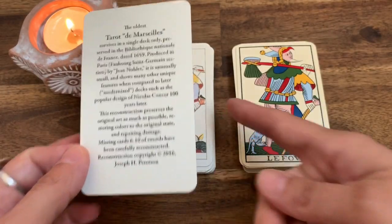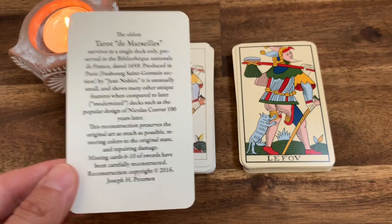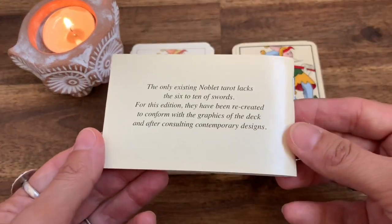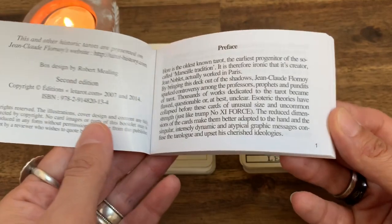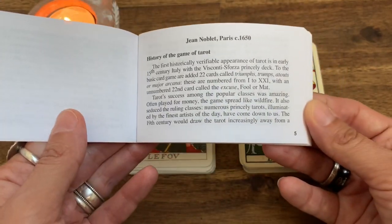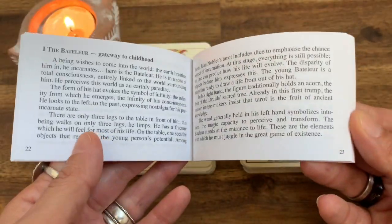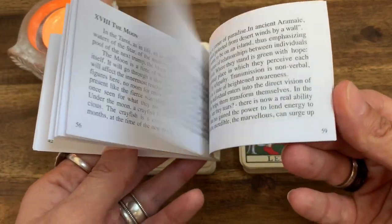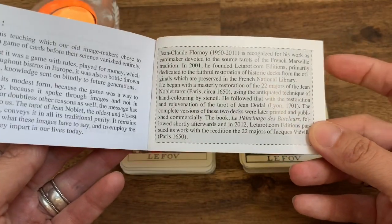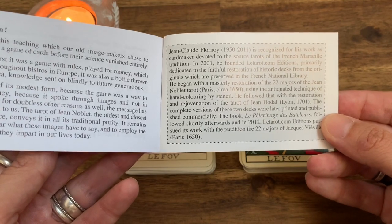The facsimile version by Joseph Peterson comes only with this card, with the information I just read to you, whereas the reproduction by Flornoy comes with a booklet, a newer booklet which is in English. We have a preface, a brief history of tarot, and sections about Jean-Claude Flornoy, Jean Noblet, and also the mages. Here we have some descriptions of the mages, 68 pages, and a short biography of Jean-Claude Flornoy, the card restorer who restored this beautiful deck and who passed away in 2011.